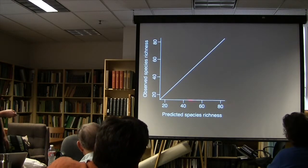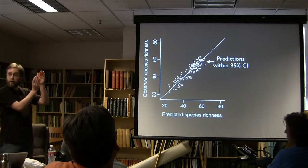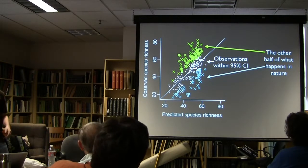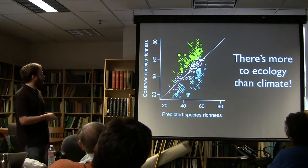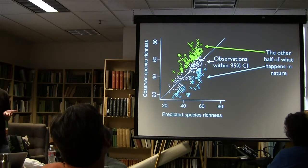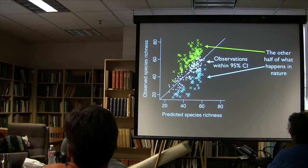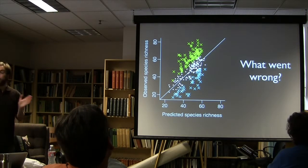And we can plot here's the predictions versus the observations, and here's the predictions that fall within the 95% confidence intervals, those narrow intervals. But the other half of the data set falls outside these confidence intervals. And so routinely, if you rely on the 95% confidence intervals from the independent set of models, you're going to be finding situations like this, where you were expecting to find 40 species, you built your MPA, or your park, or your nature reserve in this site, and it turns out that something isn't suitable, and there's many fewer species that can live there than you expected.